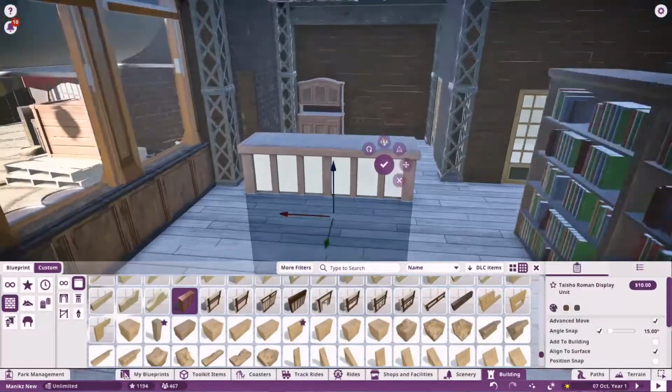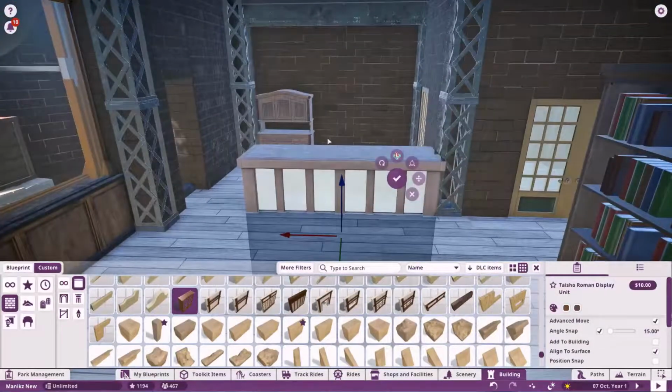Sort of the goal with this. I'm kind of liking it. I dig it. I think it's cool.